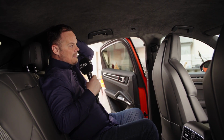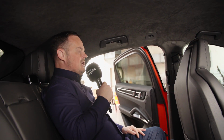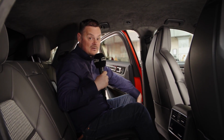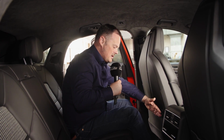Well, that makes this a pleasant experience back here. Again, 5 feet 10 in height or 178 centimeters. That's me. And I can tell you that I am comfortable back here. And for the rear of a sports SUV coupe, that's quite an unusual experience. The seats are very comfortable and supportive. I have acres of leg space. Just take a look at my knees.